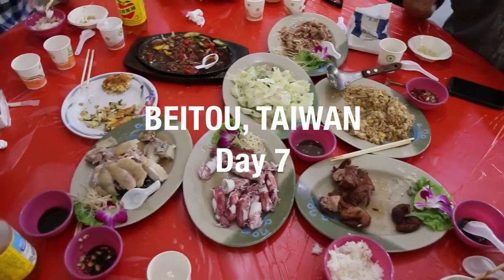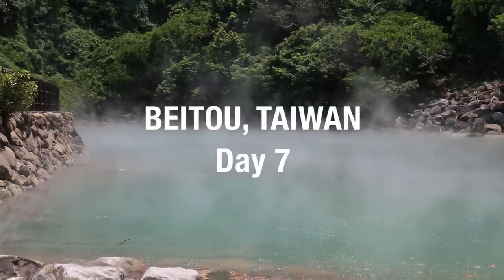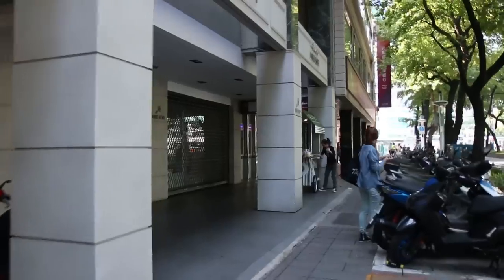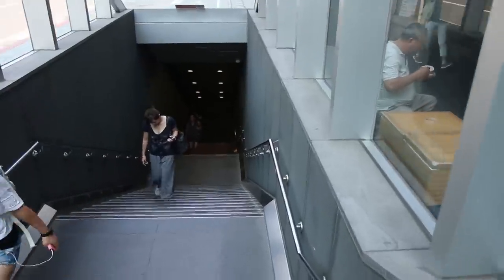I'm in Taipei, Taiwan, and today Ying and I are off to go check out the Beitou hot spring area, which is a thermal hot spring sort of onsen area. And I'm really looking forward to taking a swim and bathing in the hot water and just exploring the area. We're heading to the metro station now, and that's the plan for the day.